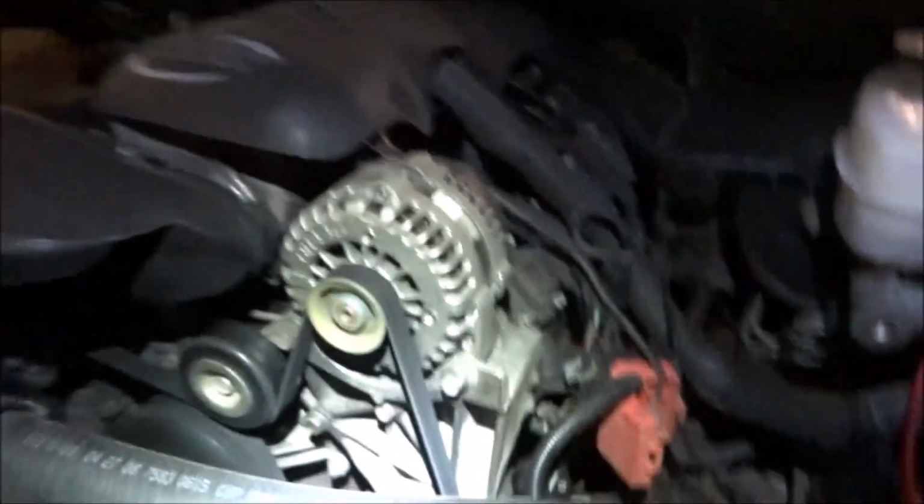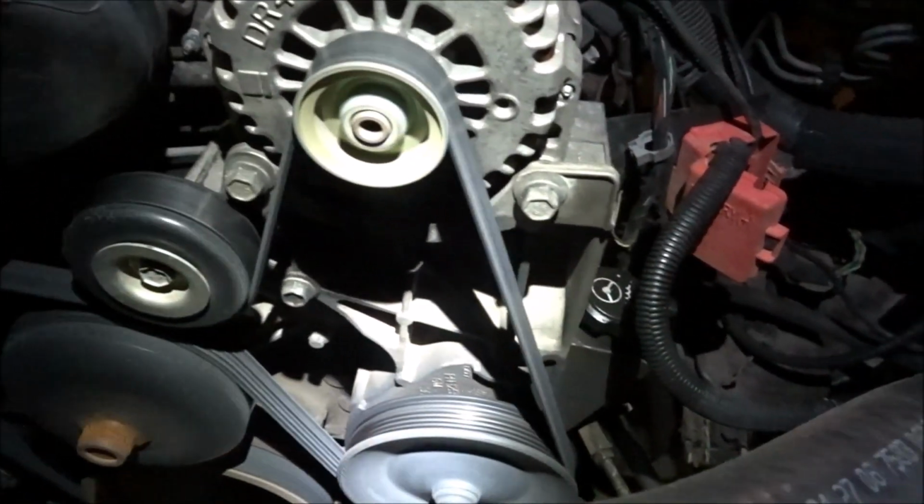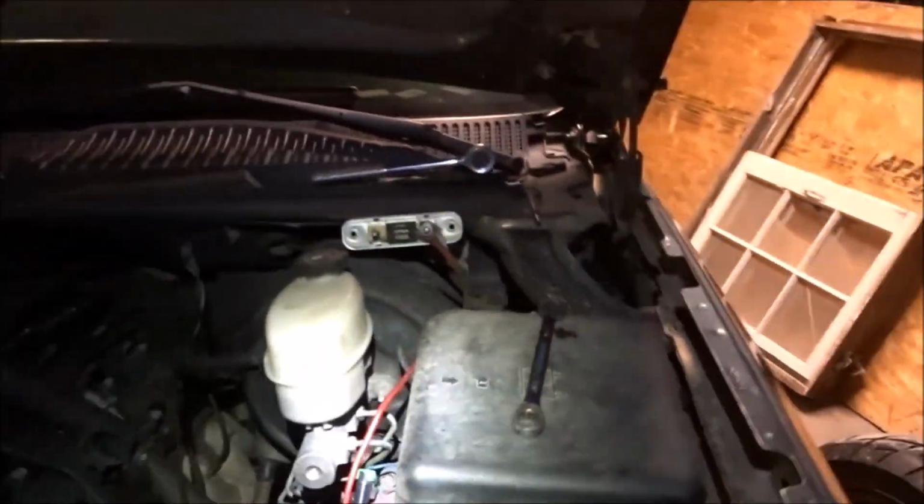Man, I'm glad I don't have to get an alternator. Woo-woo! You guys seen? It wasn't the alternator. Well, I hope not. So this video is probably going to be battery or alternator.